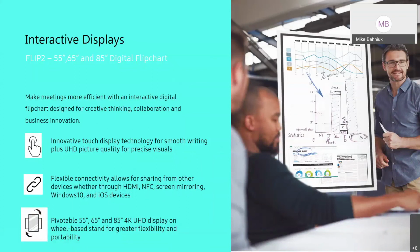So Kat, I think you've got a lot of interaction with this with your customers on interactive displays. When you bring up interactive displays, I think there are really two different areas out there. There's the Flip product, which is unique to Samsung, but then there are interactive displays that require special pens and so on. So tell me about the Flip and how is that different from some of the traditional interactive displays?